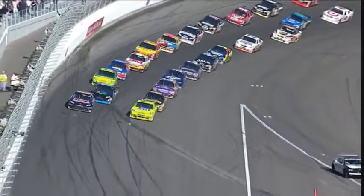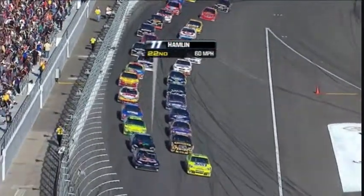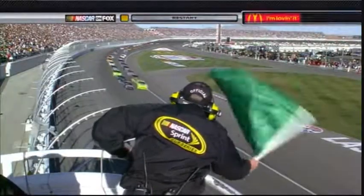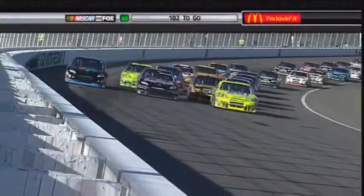Getting set for the restart, Brian Vickers and Denny Hamlin in front of race leader Jeff Gordon. Hamlin did stop, but it was a quickie yellow, which meant that everybody could stop the first lap that the pits were open. And Hamlin beat the race leaders off pit road. He wants to get back on the lead lap.